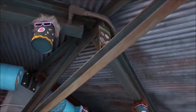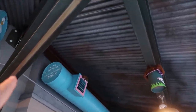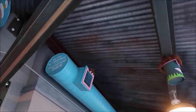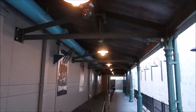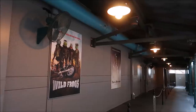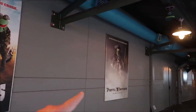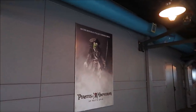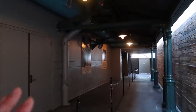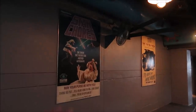Look at all the beams. They're painted like the Muppets. And then check out this up here. In case of emergency, call an air conditioning duck. That is awesome, isn't it? Now we're gonna get back to some of the classic Muppet movie posters, like Wild Frogs, Pirates of the Amphibian, oh, and a couple more down here that I really, really like. Star Chores.